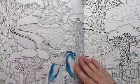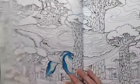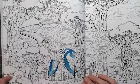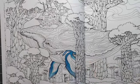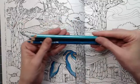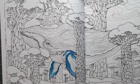I will tell you here again with the paper, me using watercolors, the darker blue is going through on the other side. Yes, it could be because I might have a little bit too much water on my water brush, maybe, but the paper is a little bit thinner than normal. So all I've done so far with this page is Pinocchio, and I'm just using my Caran d'Ache Super Color pencils, and I'm using 3 different blues on the whale here. So that's what I've started. Not much, I know, but baby steps, baby steps.